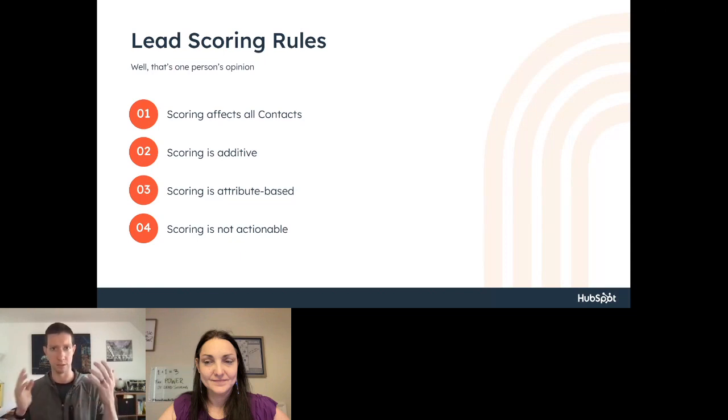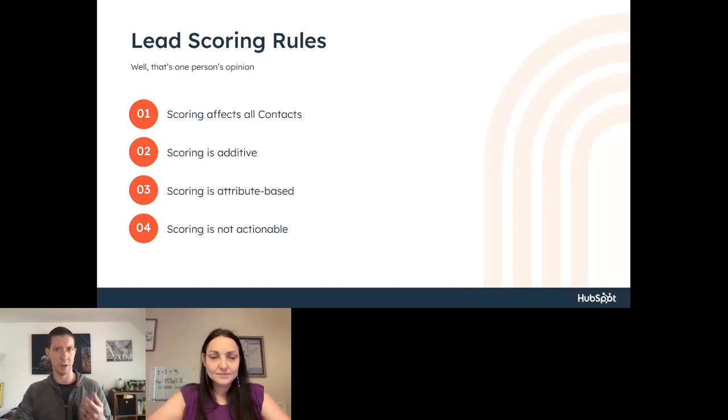Their time zone is Greenwich. It doesn't do anything on its own. You need to build things around it to make scoring actionable. So all of these things, they're just important to be mindful of as you're going through the process.